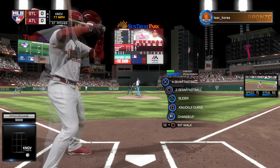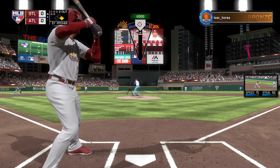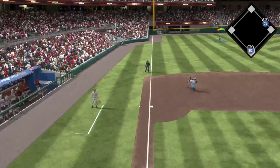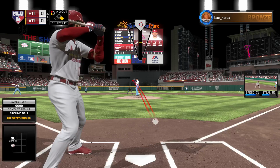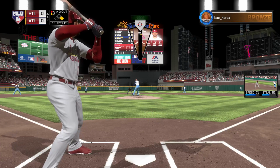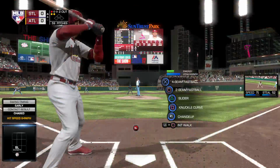Down and away, 1 ball and no strikes. He's ready. Here's the 1-0. Ripped down the line, but a foul ball, 1-1. Here's the 1-1 delivery. Here's a swing and a ground ball.